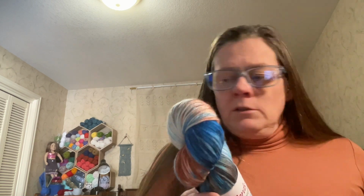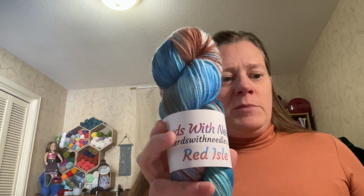And the booth I spent a lot of time at is Nerds with Needles. I'm not sure where in Nova Scotia they're based, but they are based in Nova Scotia. Most of their products are a geeky theme and fan art, sci-fi themes. But this yarn they specially dyed for the PEI, Prince Edward Island Fiber Festival, that unfortunately had to be canceled because of the hurricane. But this is called Red Isle. And if you've ever been to PEI, you know it's the perfect depiction of the red muds and the blue ocean.